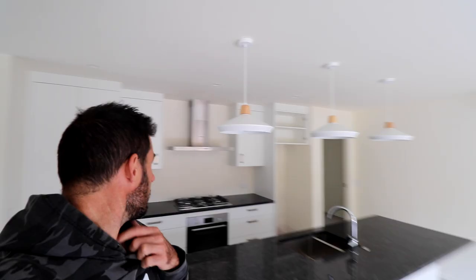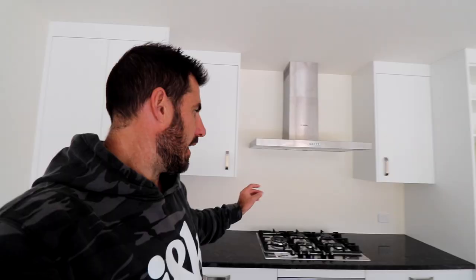Kitchen's in, looking very sharp, good choices. I really like the lights on this one. So all we're waiting on is a splashback in here, and we will need that in to get code of compliance. Awesome island, custom glass on the front door.